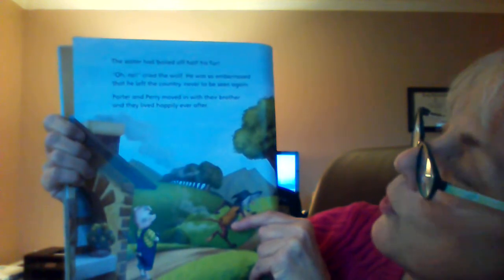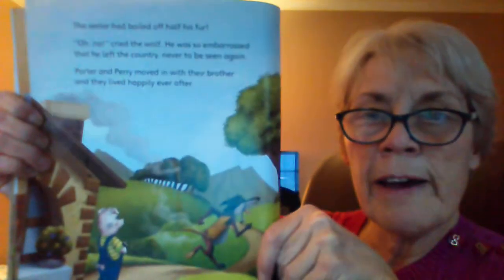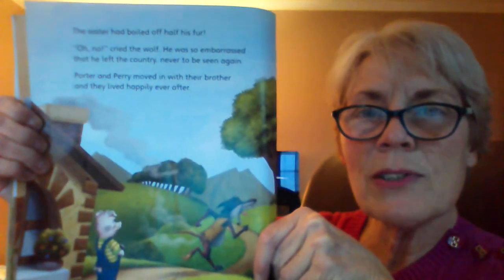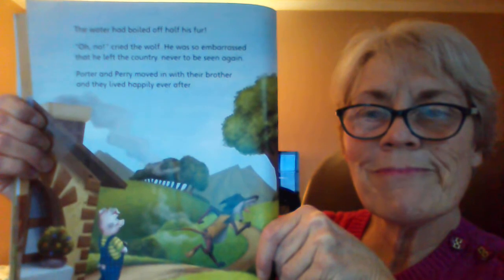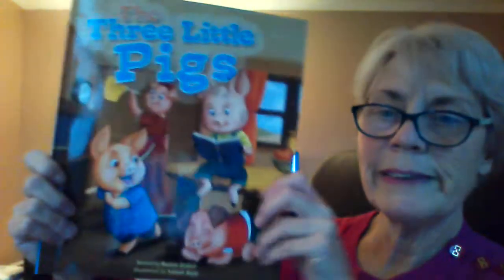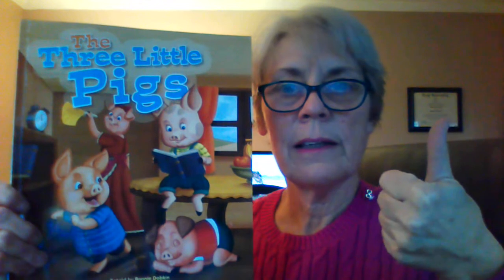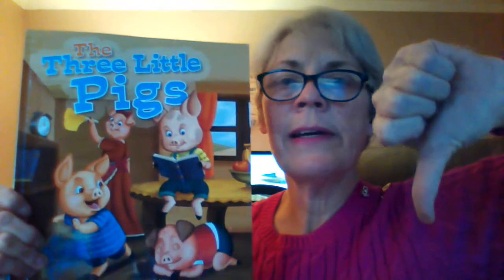Porter and Perry moved in with their brother, and they lived happily ever after in the brick house. Did you like this story, boys and girls? The story of the three little pigs? Did you like this story? Did you not like this story? Or did you like it a little bit?